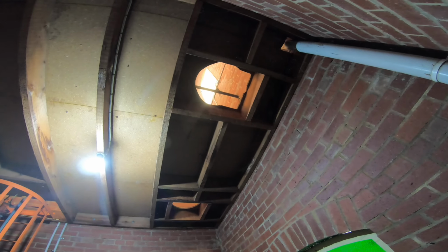When we're up top, you see there's where the weights come down for the two trains on the clock. The chiming train and the going train. So they descend through these holes. Once they hit the ground, everything stops. Of course.